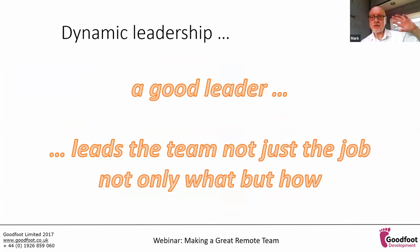So what the good remote team leader does, and I'll talk about the percentage of effort on this in a while. Traditionally, team leaders spent a lot of time working and some time managing the team. And it's all changed. To make it work, it's all changed. So a good leader now leads the team, not the job. And not only in what we're going to do, but how we're going to do it. Again, what our behavior is by setting an example, building the protocols with the team or enabling the team, and then moving into the team leadership arena.